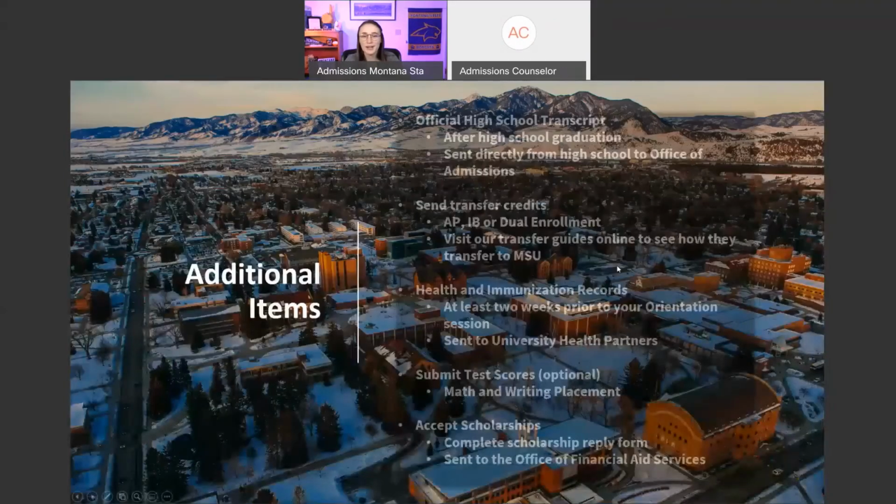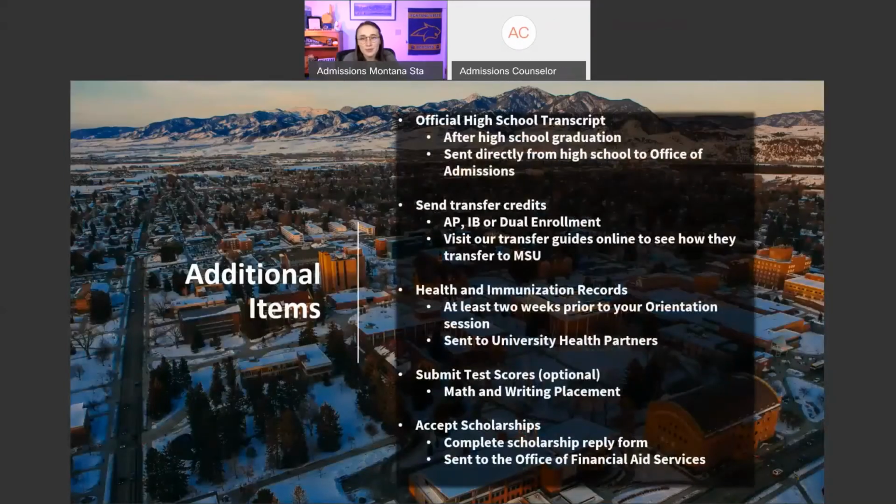Awesome. Moving forward, there are just a few other items we will need from you before finalizing that process. One thing to note, we don't ask for your unofficial high school transcript before you apply here at MSU, but we will need it after you graduate high school. It needs to be sent directly from your high school to the Office of Admission. Once it touches your hand, it becomes completely unofficial, so make sure you request that it gets sent to our office from your high school.